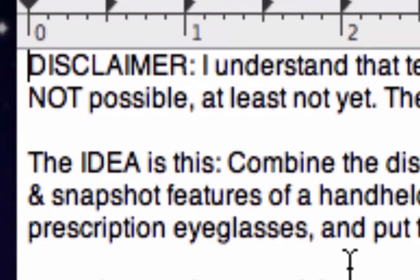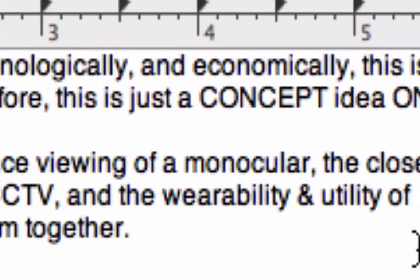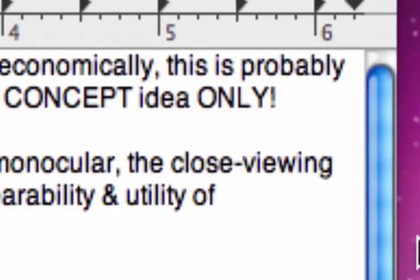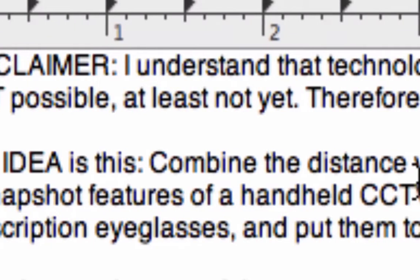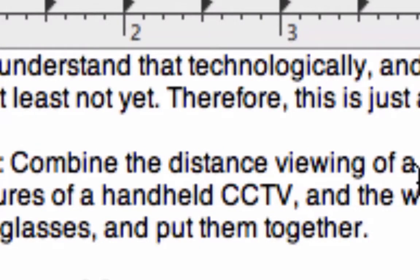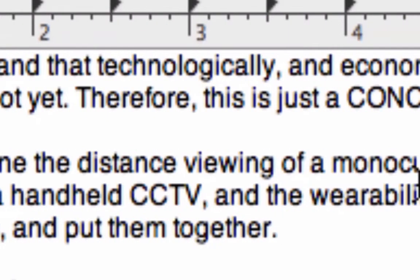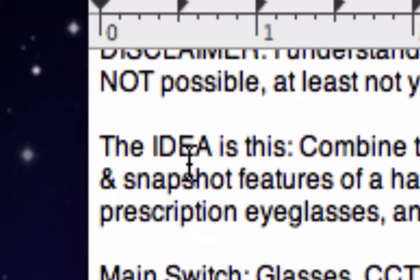The disclaimer here is that I understand that due to technological and economic limitations, this is probably not possible, at least not at this time. Basically, what I'm saying is that it could probably be built. Like, there's always technology we don't know about yet. But if it were to be built and economized at this point, it would be so expensive that practically nobody would be able to afford it. Therefore, this is just a concept idea only.